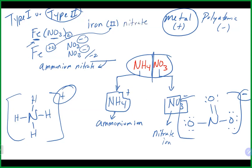Questions on that there? We also see in the formula that I actually put parentheses around the polyatomic ion, and you should always do that when you have more than one polyatomic ion and you're writing a formula for it. You do need to put parentheses and how many there are on the bottom right. That is because if I just wrote it like this, that would imply I have what?